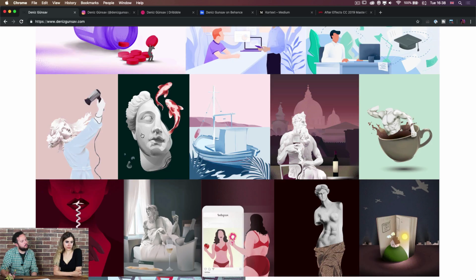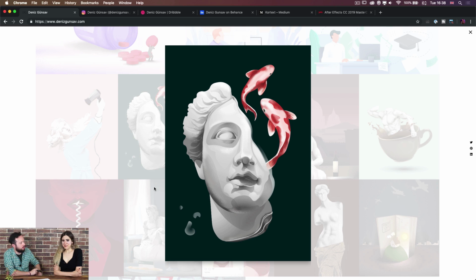What's your inspiration for using statues? Have you always liked statues, or what was... Because I can see a lot of your work involves statues. Yeah. And also, do you actually go and see these statues in real life, or do you just... I do like the historical part and the stories and the mythology, Greek mythology. I mean, I love it, but I was not really obsessed with them.